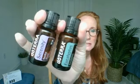I'm going to start right out of the gate with some of my favorite oil blends. All right, so I like to call this Spa Day: Serenity and Eucalyptus. This is in my diffuser right now. I have a spray bottle of it. Depending on how strong you like your spray bottles, I have a 1 ounce spray bottle with 20 drops of each, topped off with water. I spray it in the air, walk through it.